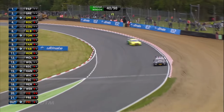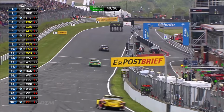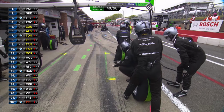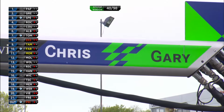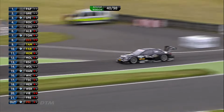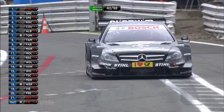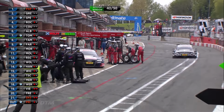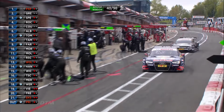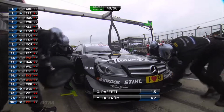And this is effectively the battle for 2nd place. Once they've cycled through those pit stops, that's the way it's looking. And the crew get ready for, I think, Gary Paffett. Yeah, here he dives in for his first of 2 pit stops. Gary Paffett. And let's see if they can get him away in under 3.5 seconds. That's what they always aim to do, as Ekstrom just pops out in front of him in the Red Bull Audi.